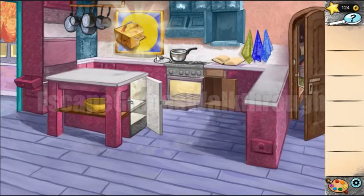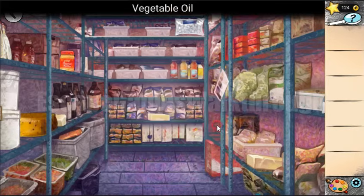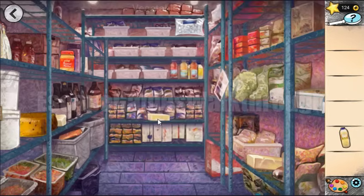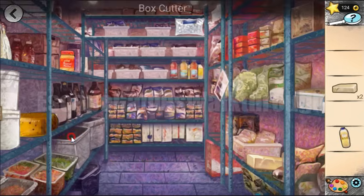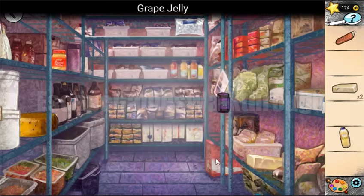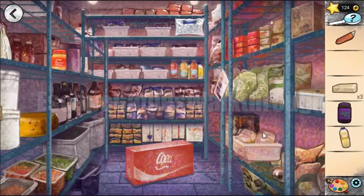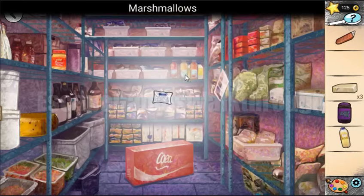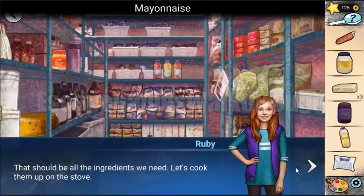The saucepan is on the stove already, so we have to find the vegetable oil, butter, one piece, two pieces. Here's the knife, and here's the grape jelly. Here's nothing. Here's the further butter piece. Here's a star. It's a mushroom, and the last thing we need is here, a mayonnaise. So we have found all the ingredients.